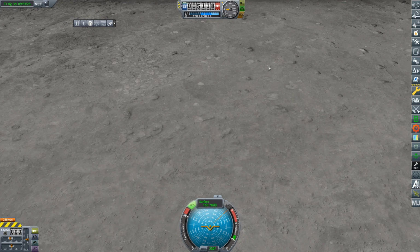And I've also determined that there's some unbalance on my probe core. So I think I need to just scrap that design, rebuild it with similar parameters, and hopefully it will be stable on its way down. So we'll try that again next time.